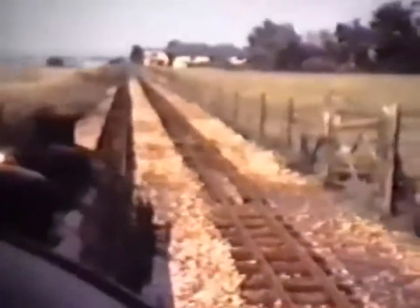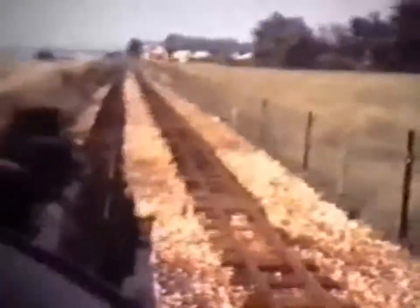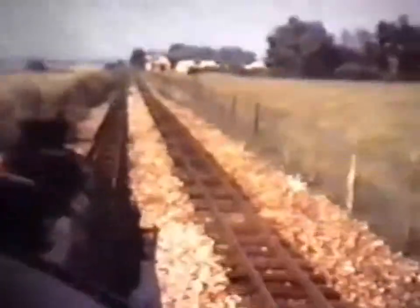Yes, going towards Dymchurch now. Yes, that's it, flooding up. It's just 1 mile from St Mary's Bay to Dymchurch. And you're running by the Golden Sands holiday camp.